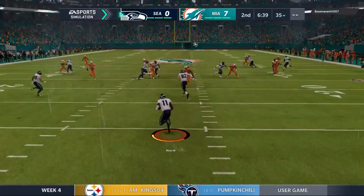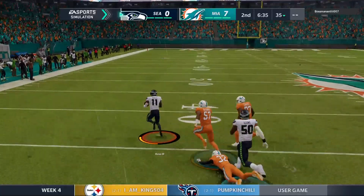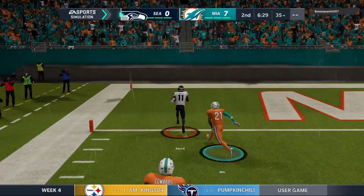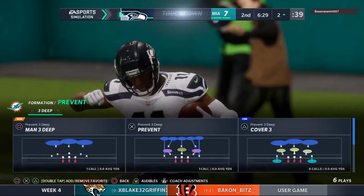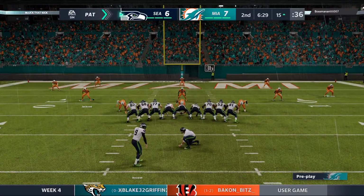That'll be taken about a yard deep. Oh, a good return up past the 30. Past midfield. Still going. And he will score. Touchdown, Seattle. That was a special return, and it happened because he's a special returner.